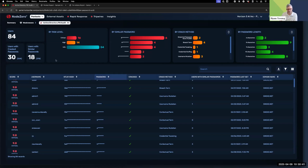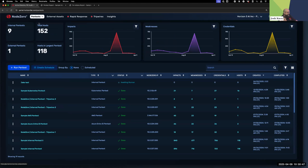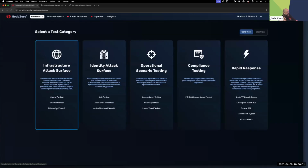Okay, awesome. So the two, well, three new things I want to show everybody. Actually, I guess there's four. There's a bonus. We released in the fall, if you didn't know, Kubernetes pen testing. Won't go into a lot of detail on that, but that is a new option that is available now.